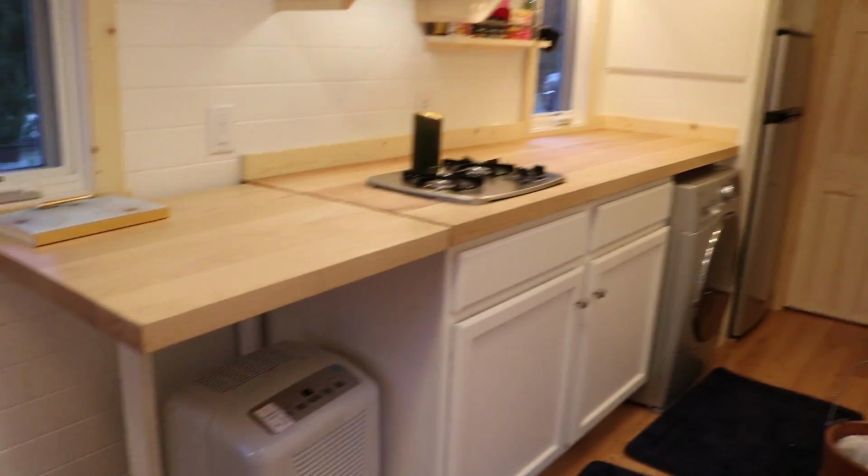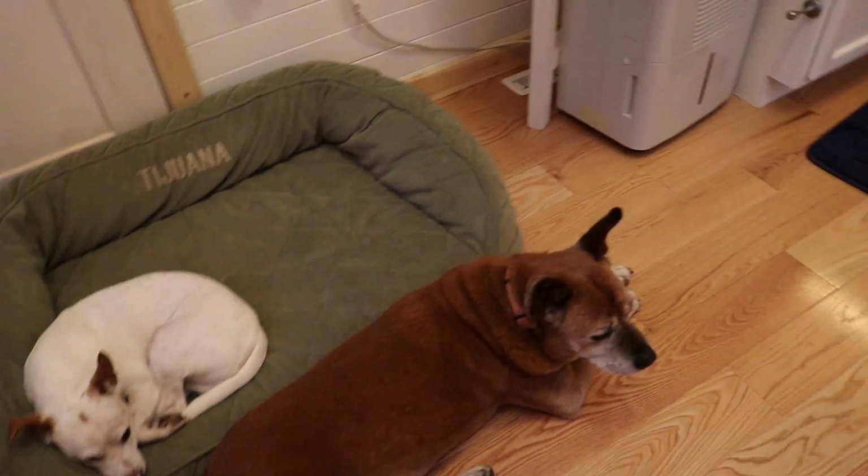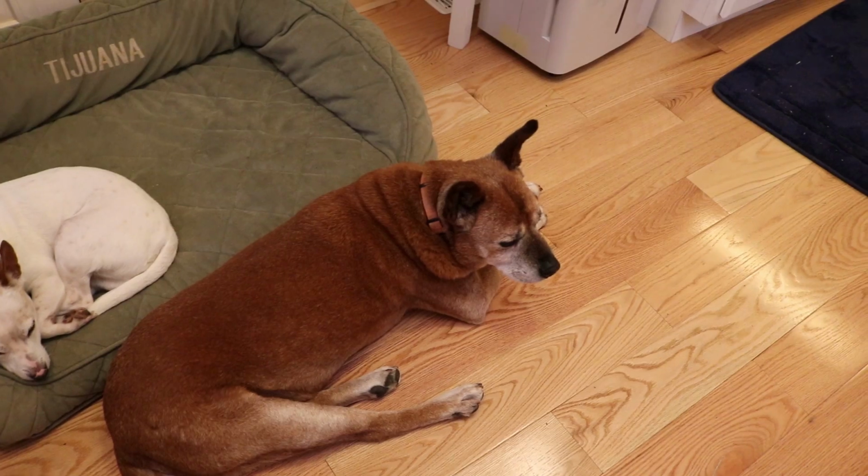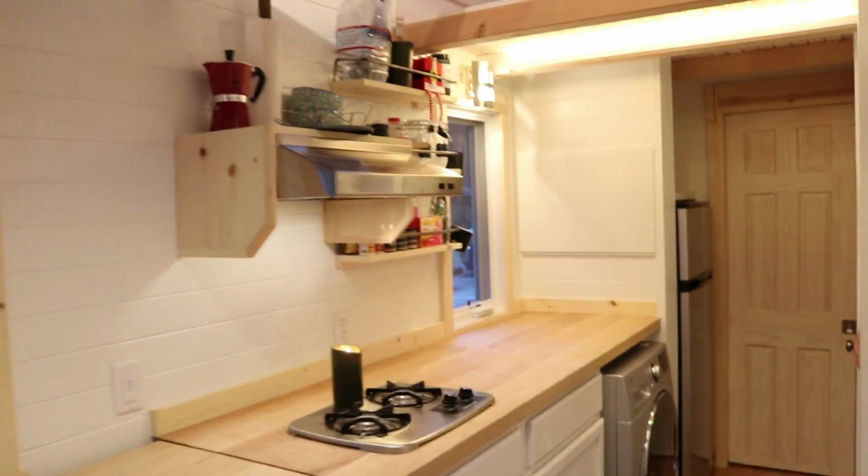And it's nice to just have versatility of the space, especially since I'm always trying to fit this dog bed somewhere. Of course, TJ's taking the big bed and Diego's on the floor. The elderly dog is on the floor.